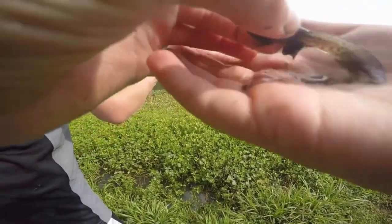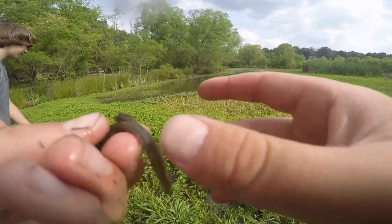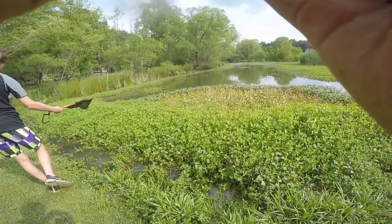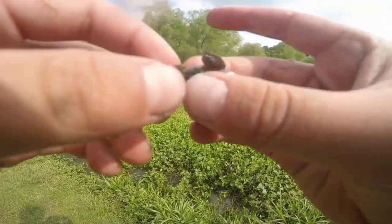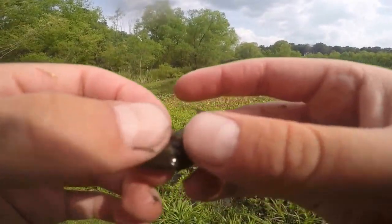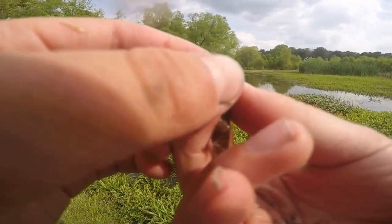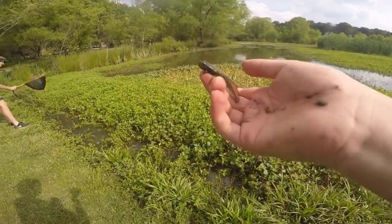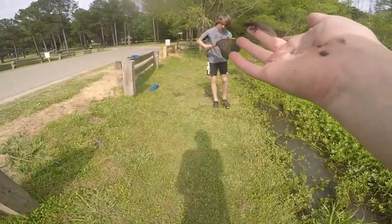He's literally a frog. Okay, so here's proof he's a frog, pretty much. He still has his tail, so he can breathe out of water. So he has his front leg. He has his back leg, and he has his front leg, which is pretty cool, and his mouth is almost developed. Should we keep him, or should I put him back?